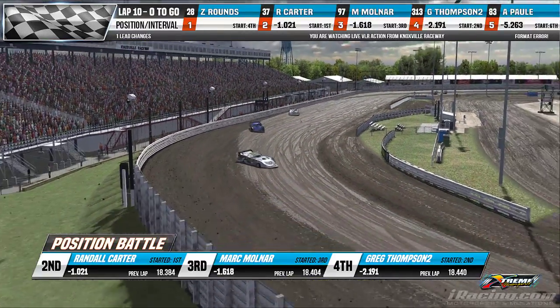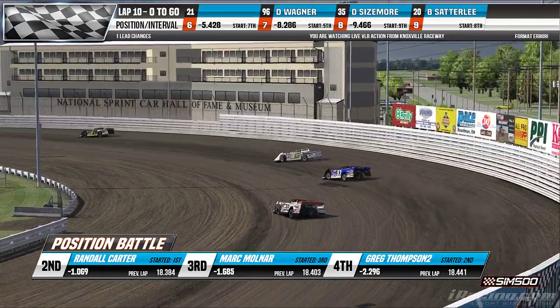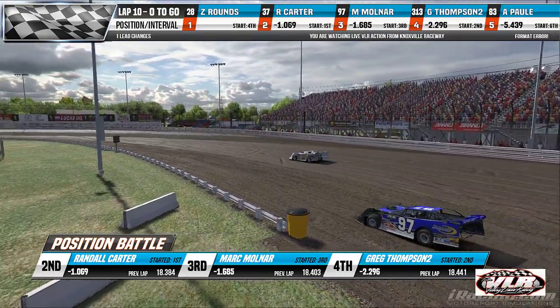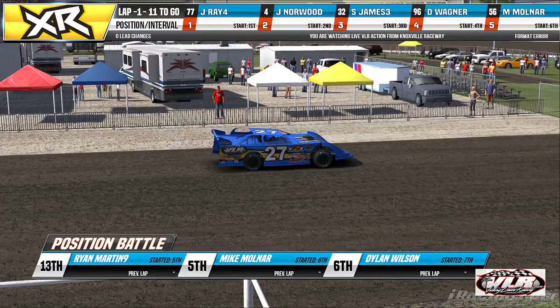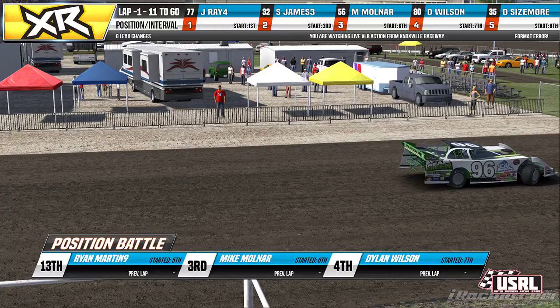As that concludes it, Randall's in 2nd. Mark's going to bring it home in 3rd. Yeah, 4th will go to Greg Thompson. So he's going to be locked inside of a B main. And then we've also got Aaron Pauly, Nathan Painter, Dylan Wagner, Dustin Sizemore and Ben Saddle as we get set for the C main.